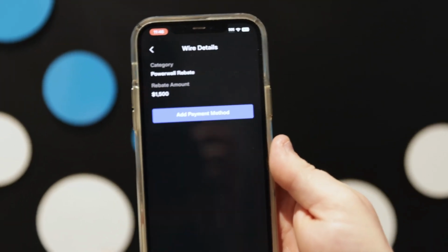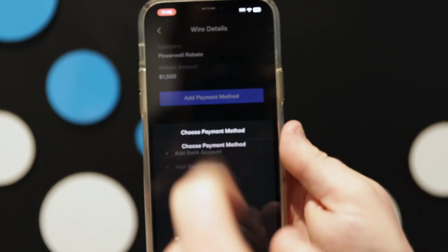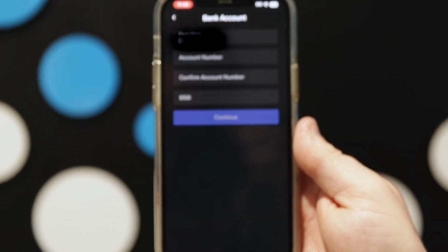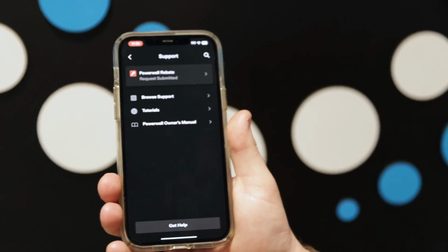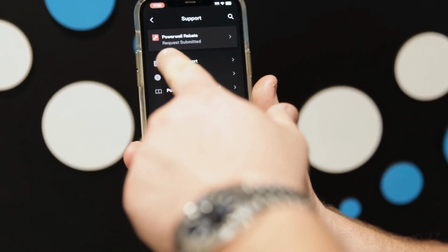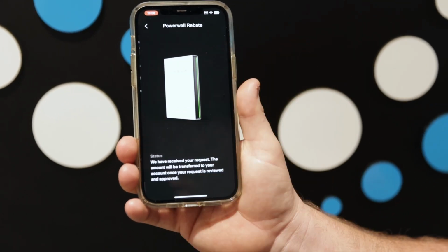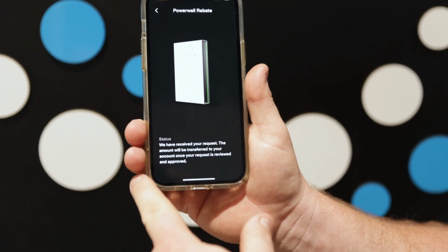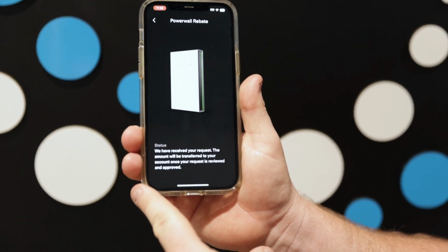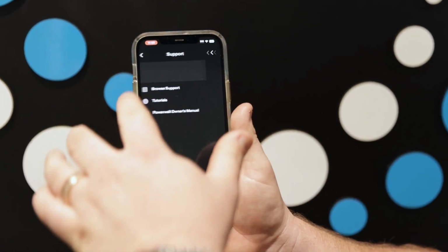You'll want to add a payment method, so click add payment method, add bank account, and put in your bank account. Once you've entered in your bank account details, on your app it will say Powerwall rebate request submitted. You can click on the request. It says we have received your request. The amount will be transferred to your account once your request is reviewed and approved.